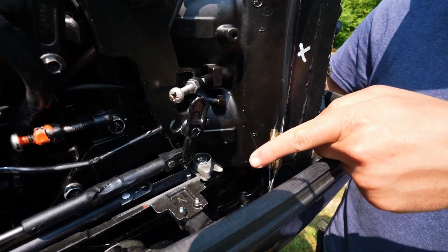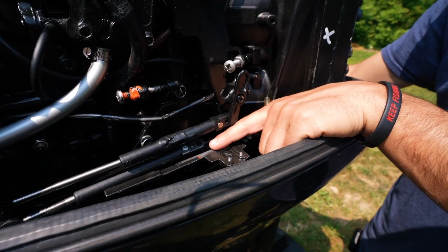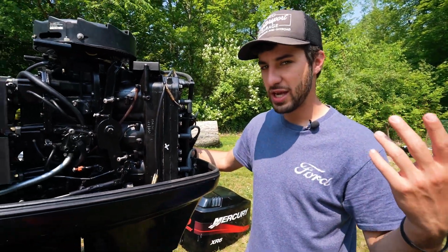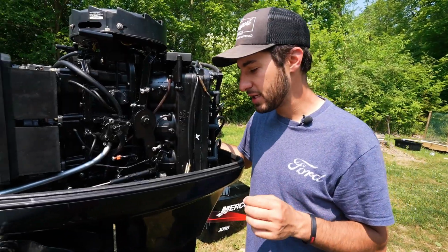So if I put it in reverse, you guys can officially see how bad that cable is. Like, it's nowhere near where neutral or the reverse is. It's all the way up. So I got to get that fixed. I don't love the way that this kind of shifts into gear. I feel like it should have a bolt or something so it can't come off. If you guys have any ideas, let me know.